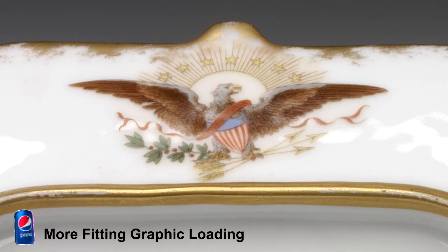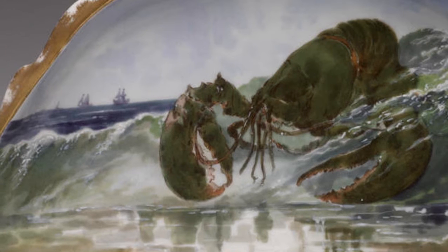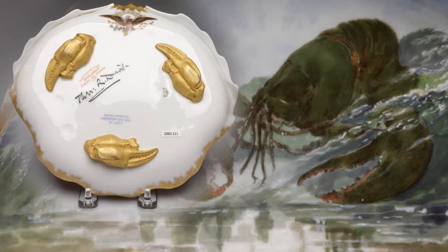An interesting gimmick to this plate, and by extension the full set, was that each plate was specifically designed for a particular type of food. Although rather obvious by the lobster on the front and the lobster claw feet on the back, this plate was indeed created with the intent of eating lobster off of it.